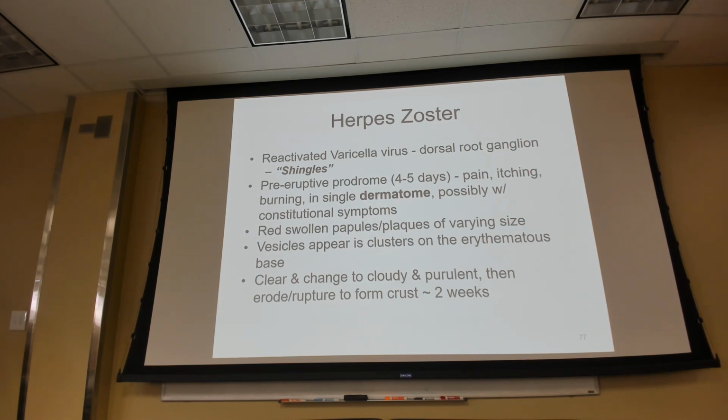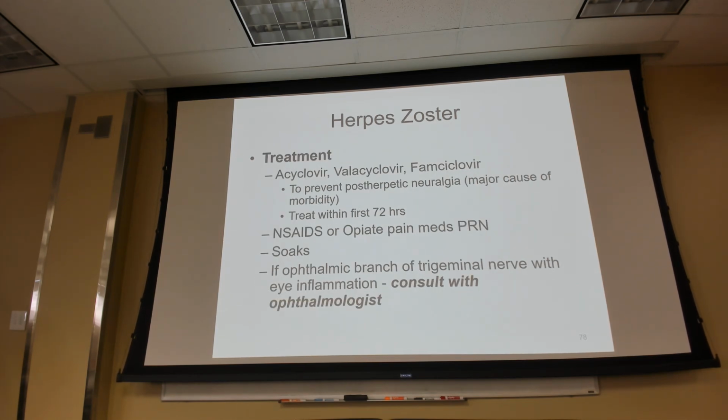What do we think the treatments are? Clovers. Okay, same exact thing there. Treat within the first 72 hours. Because they're having pain, they will either see you in an ER or try to get an acute appointment right away. Because it's so painful, we can prescribe some opiates. If they're laying on the bed crying, then yes, I'm going to send you out of here.